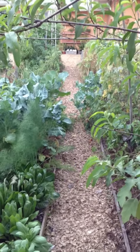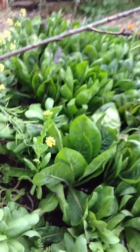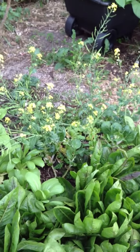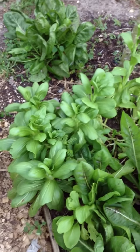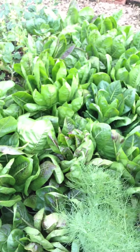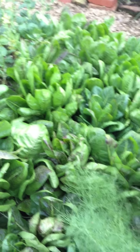And down the aisleway of a couple of the production beds. Let's have a look here. On this side, we have white-stemmed bok choy that some of it I've let go up to seed. And here's some green-stemmed bok choy, also called baby bok choy. Next to it is radicchio, and that'll eventually form heads in about another month or so.